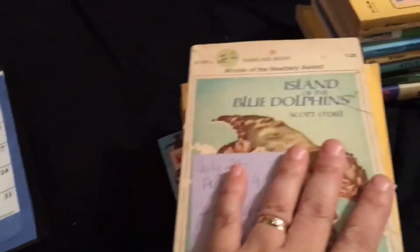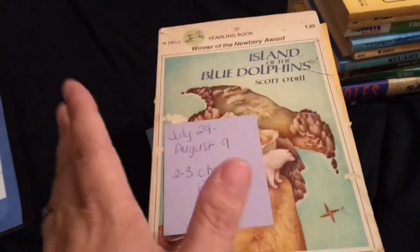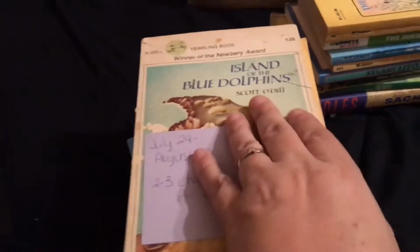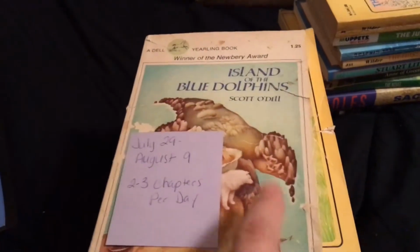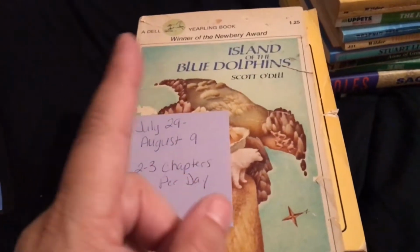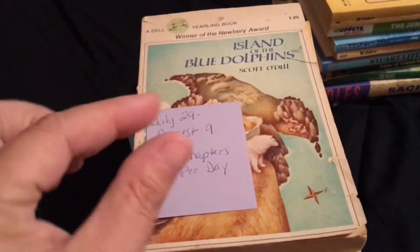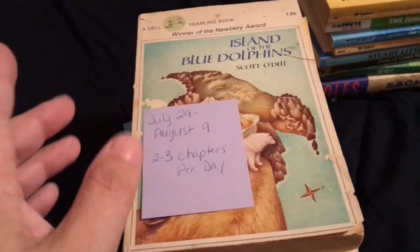I just used little sticky notes and my pen, and I walked through all of these with the calendar and counted out how many chapters, depending on how many chapters there were in the book and how long each chapter was. Some of them, we're reading like 4 chapters a day, but they're super short chapters, like 2 pages long. My kids aren't going to go for 2 pages, really.